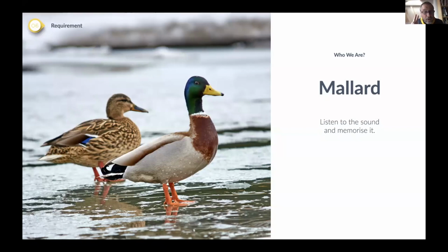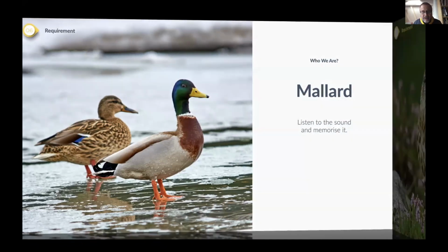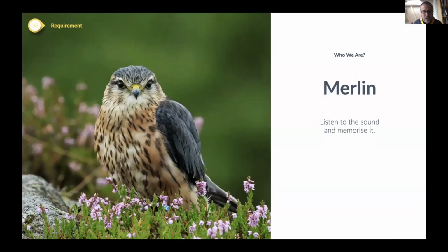We're going to listen to another bird, okay? We have listened to the mallard. The second one we're going to listen to is the merlin. Remember, memorize the sound. Okay, everybody in silence, okay? The merlin sounds like this.